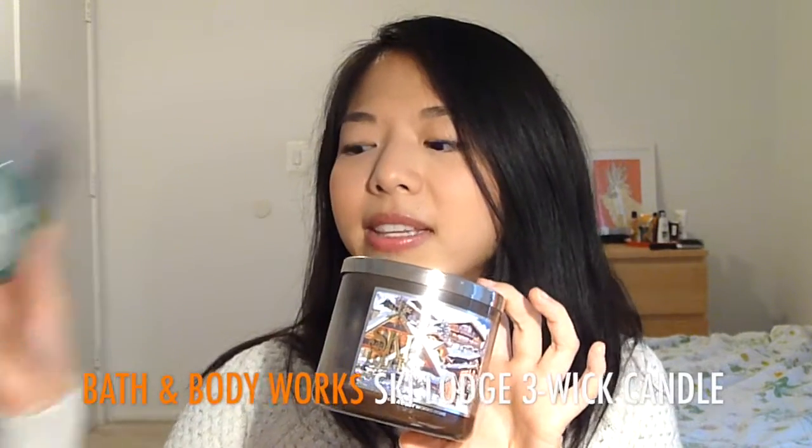This one I completely picked up on a whim. It's Ski Lodge. I think they're coming out with it again this year. I don't think they came out with Merry Mistletoe again this year, but it comes back like every other year or something. It's a very interesting candle, and not one that I would normally go for. It's very smoky scented, with a touch of, I wouldn't call it vanilla, but a touch of something that makes it softer.